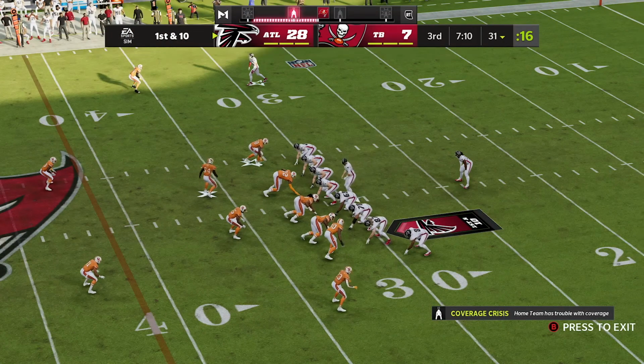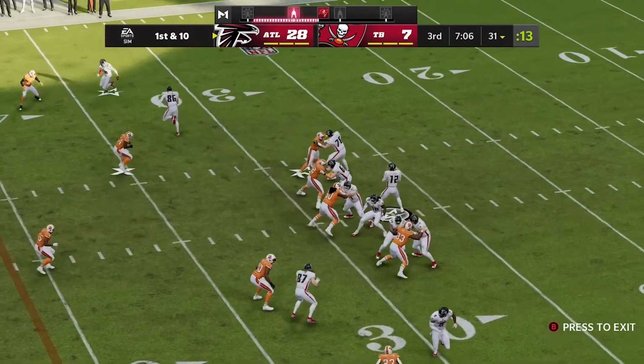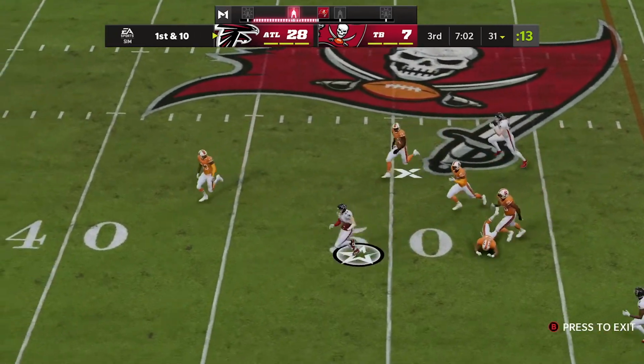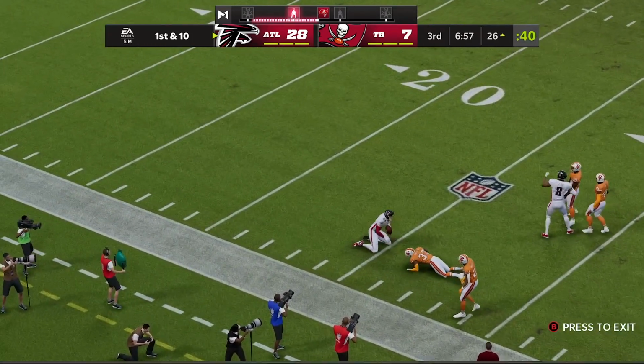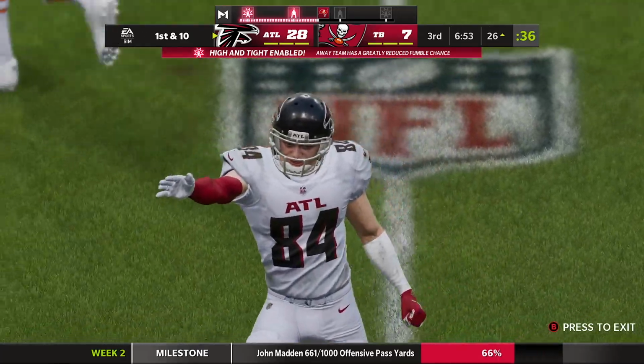Line of scrimmage, the 31 now on 1st and 10. Now Brady. Over the middle, complete. That's Wood. And he's got room. And all the way down to the 26. Let's go, let's go, let's go.